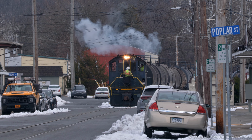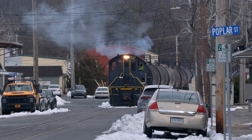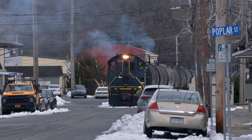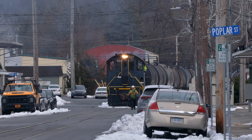Once again, the conductor gets down to begin the walk up the street to flag traffic to a halt ahead of the train. Today's consist is a massive 10 cars, unusual to see on the M&H, though an uptick in storage traffic has left the railroad jammed with cars over the winter of 22.